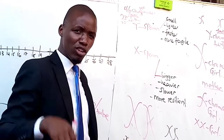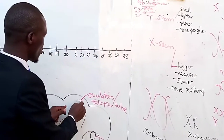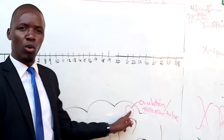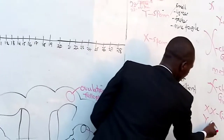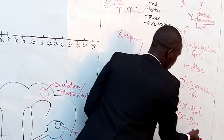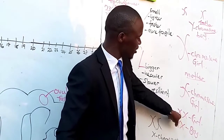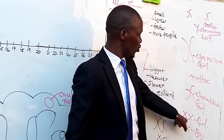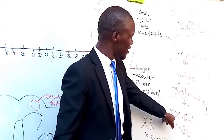When a sperm comes with a Y chromosome, it meets with an egg in the fallopian tube here, which we have already said has an X chromosome. Then you will form a baby boy. So when a man produces sperms which have an X chromosome, the X chromosome of the sperm will meet with the egg which is already X and will form a girl. So a girl is noted as XX.